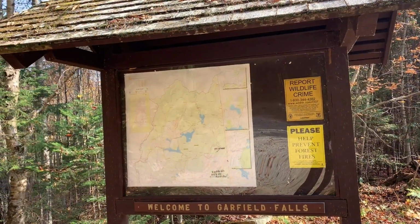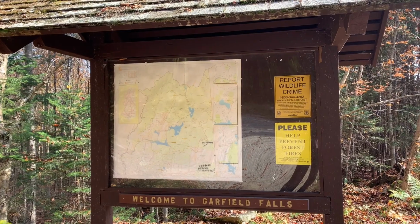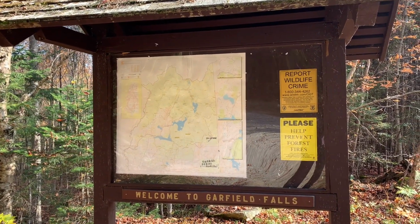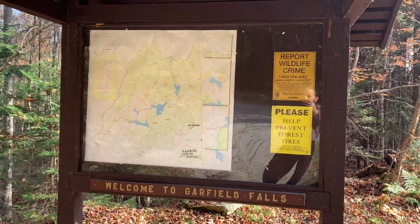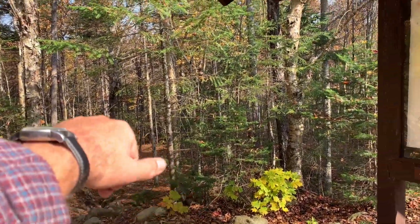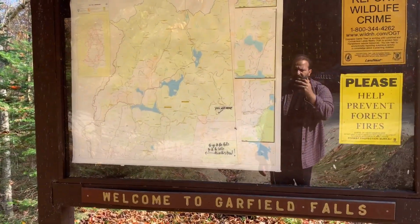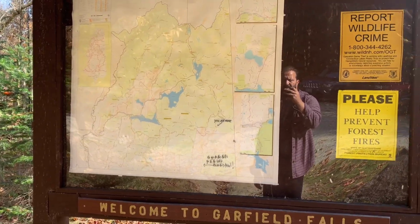So on the trail, as you enter the Garfield Falls road, drive for about maybe 10 miles. This is the first waypoint. It's a very nice fall, down this trail, about a 10-minute walk. It's called the Garfield Falls. Very nice. Highly recommend having a stop.